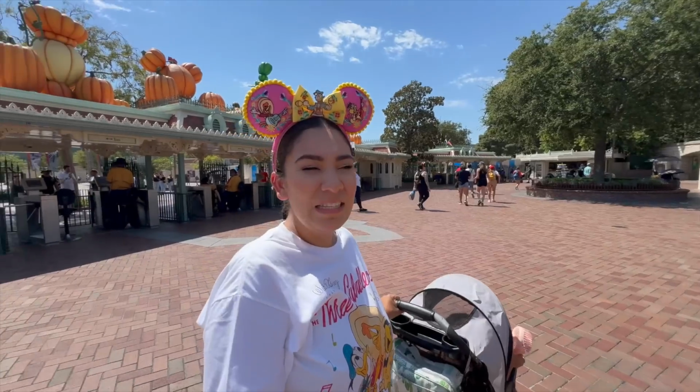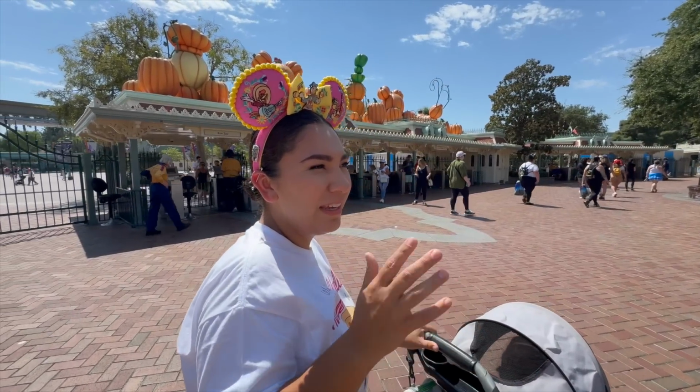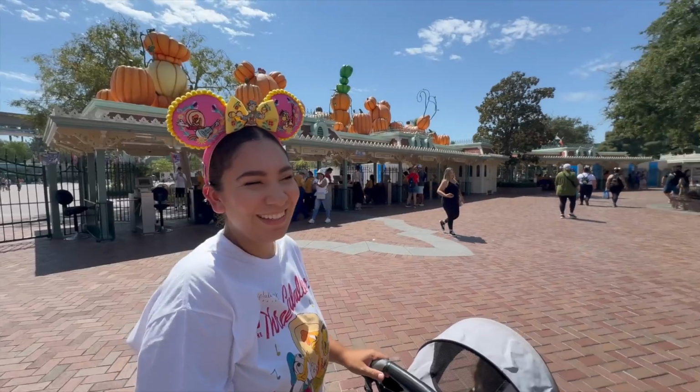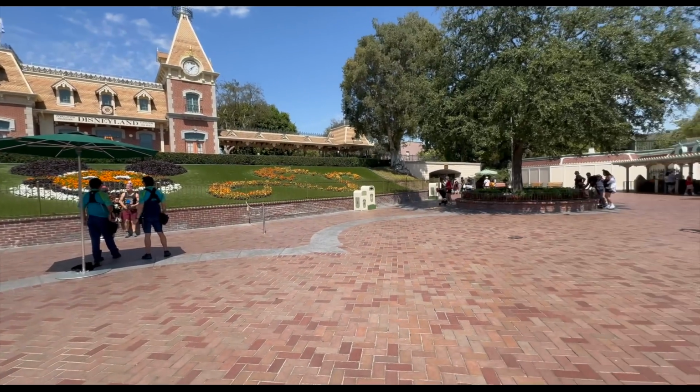It's probably the weather for sure. It's probably too hot. I think since it's a Friday, people are gonna come for Friday night when it's much, much cooler. Makes sense. So this is just crazy to see, like no one.